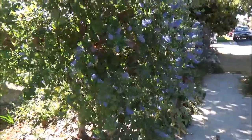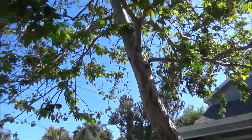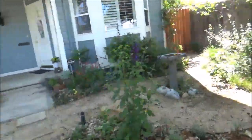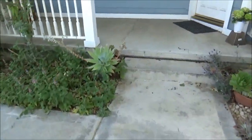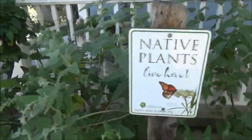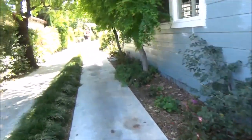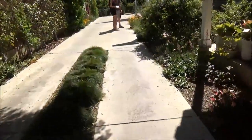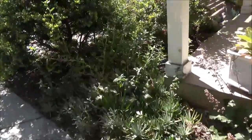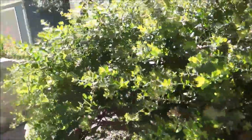I believe this is the front and the backyard. A gorgeous ceanothus. I think Ray Hartman, but I'm not 100%. And then this sycamore. Oh, I like this a lot. That's right, native plants live here. Another ceanothus, I believe Yankee Point, maybe. Some non-native plants that were probably existing before the yard was renovated. Wow. Some heucheras, another gorgeous manzanita.